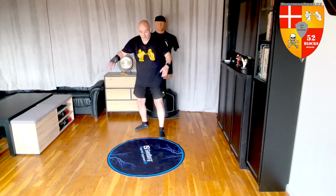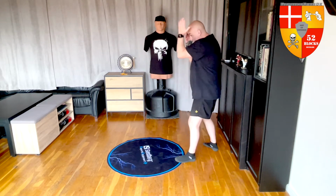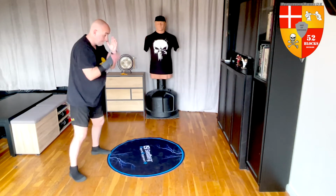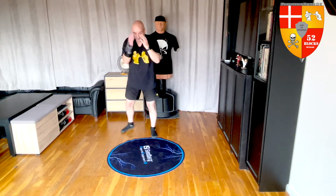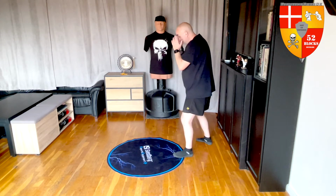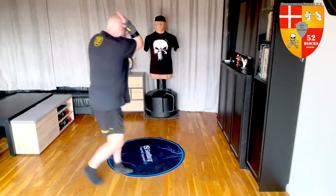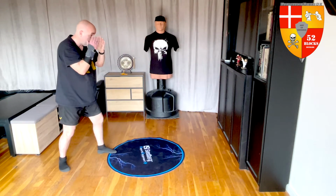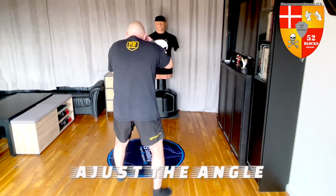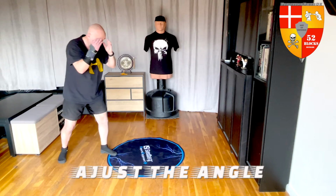You've got one full rotation, keeping this hand high all the time. You can go slowly. You may notice as I shuffle, I'm landing here and then correcting a little bit.